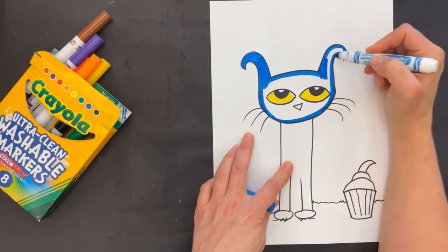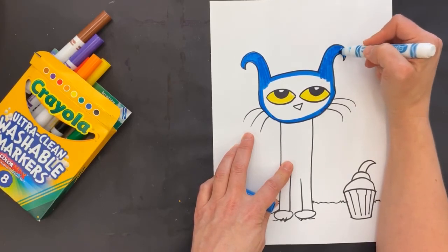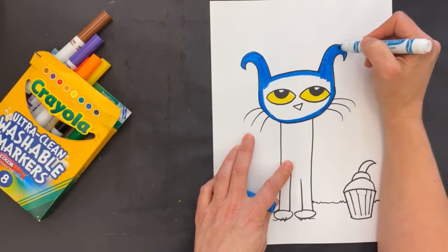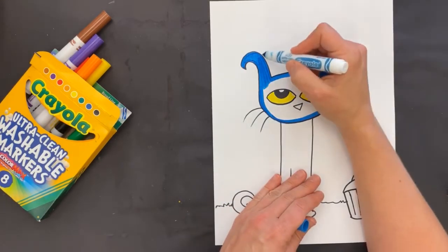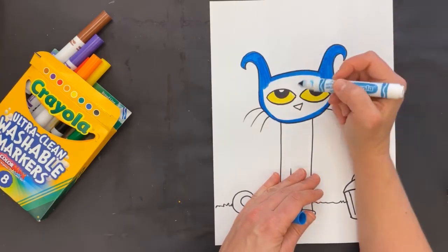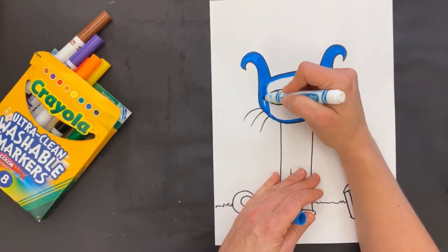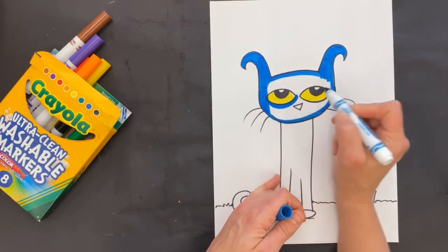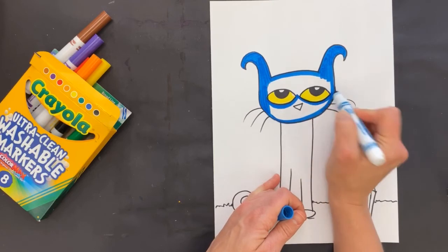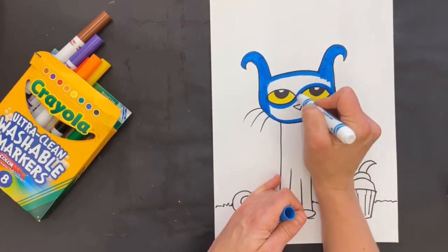That's gonna help me keep it about even, because if you've ever noticed that when marker overlaps, like I'm doing right here on my border, then it gets a little bit darker. You can actually layer your markers. But I want it, oops, I got into the eye a little bit. So I'm gonna outline the eye too, so I can make sure that I don't go in the eye again.